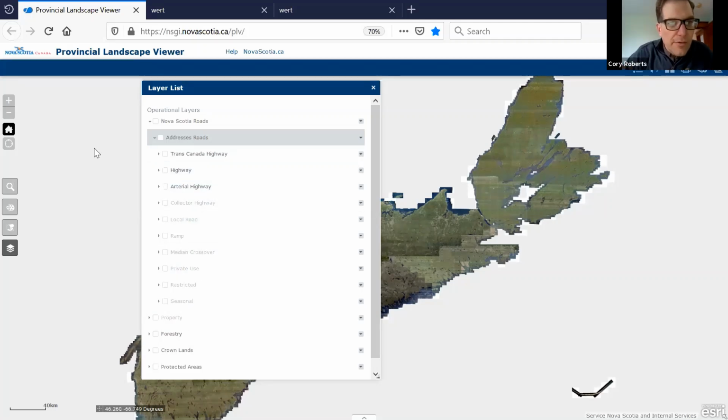I'll also say that if you see any items in these lists that are gray relative to their neighbors, which are black, the implication is that the grayed out items are only visible at certain scales. We're zoomed way out currently. So if I were to click on this collector highway map, the scale is too small for us to be able to see that. As we zoomed in, that would become black and we'd be able to see it.